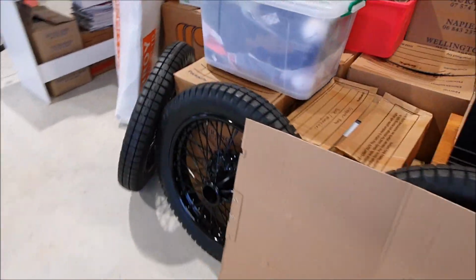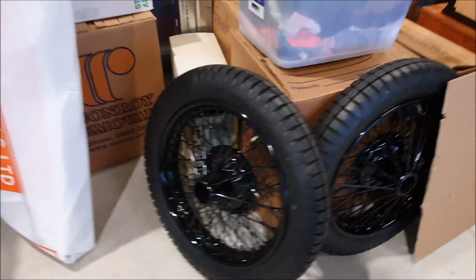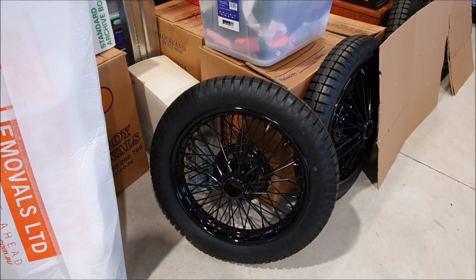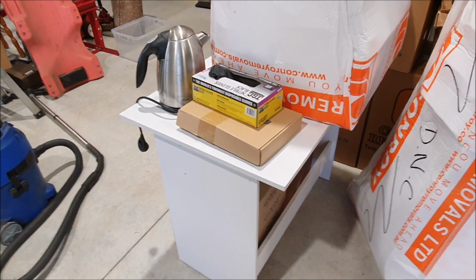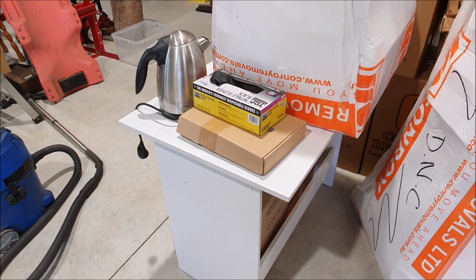The Riley wheels I've unwrapped and they have survived okay because I had them individually wrapped. This desk will go in my little computer 3D printing room office thing when that arrives.